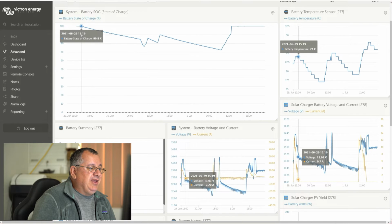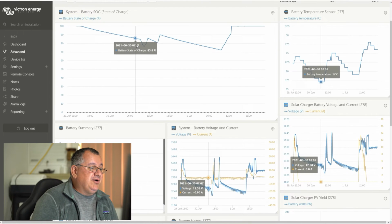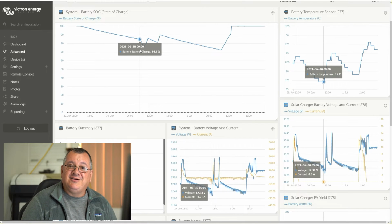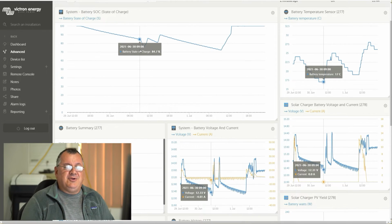From about when it was on 100%, from about 3 o'clock of an afternoon on the 29th of June, and by about 9 o'clock the next morning, my battery's on about 85%. So it used up 15%. And what's that, over an 18 hour period, is it? Something like that. I've got to work out my maths.